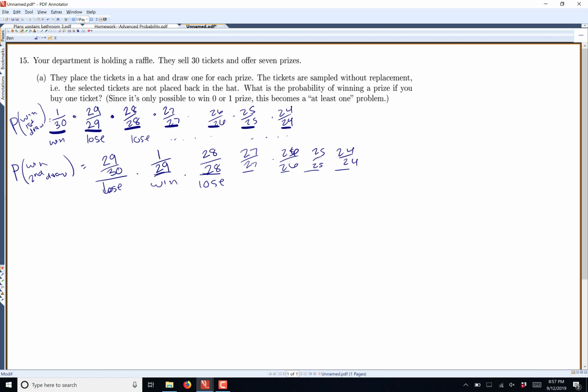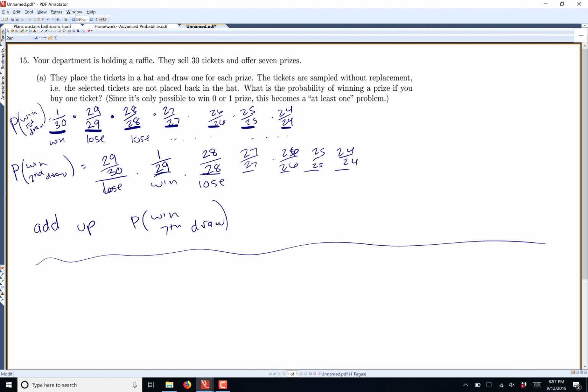I like to draw kind of my little slots. It just reminds me I have 7 things that have to happen. So you have to go through. You have to find the probability of winning on the first draw, plus the probability of winning on the second draw, plus the probability of winning on the next draw, plus the next one, plus the next one, etc. Okay. So after you go through all of those, you'll have to add them all up. All the way up to the probability of winning on the 7th draw. So once you found the probability of winning on your 7th draw, you have to add them all up. This is going to take way too long. I don't want to write it all out, and I don't want to put it on my calculator. So that's why I had my hint of it becomes like an at least 1 problem.